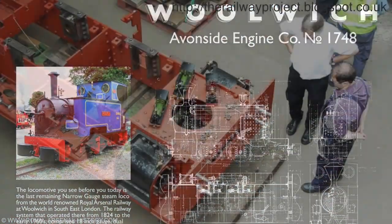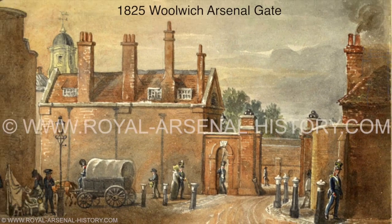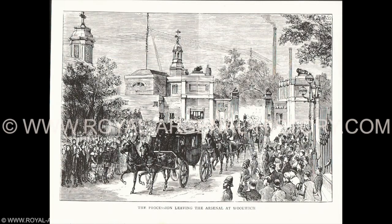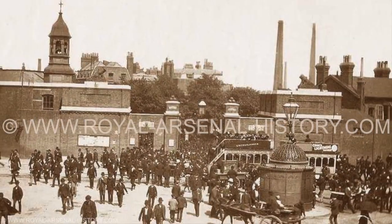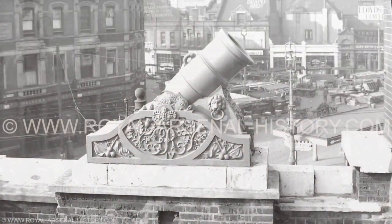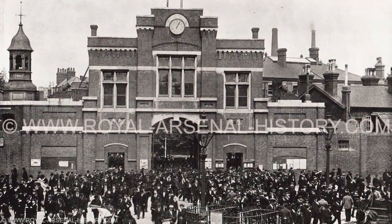The figure is just over 79,000 civilians working within the walls. In addition to that, you'd have had the military personnel, but there are also about 20,000 people working exclusively for the arsenal in the surrounding streets. So I think you could probably fairly say that the arsenal did make it to over 100,000 people working for it. And I don't believe any other British factory has ever got to that figure.